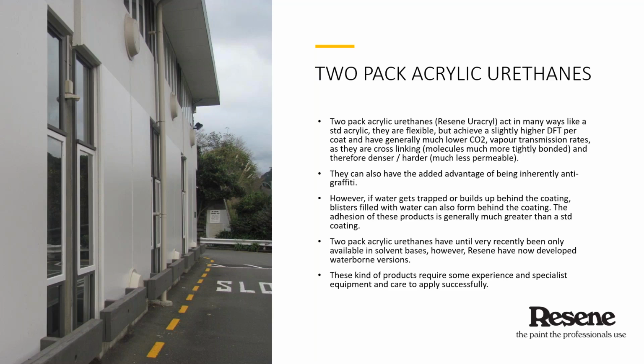Products like 2-pack acrylic urethanes are generally solvent in nature. However, Resene do have a waterborne that we developed a few years ago now called Acrylic 802, which is the waterborne version of that product, just as effective. These products generally require some experience and expertise to apply, and if you're using it in a confined space, you would definitely opt for the waterborne option.